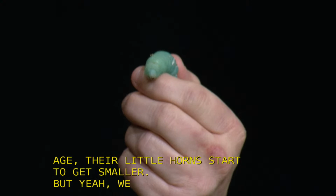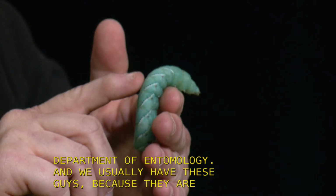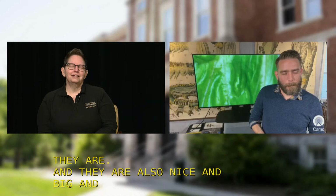So we do have an insect zoo here at Purdue in the Department of Entomology. And we usually have these guys because they're so soft. I just love how soft they are. And they're also nice and big and squoogy. Yeah, they're great. So, they're great learning tools for sure too. So we are almost at the end here. So what else should we know about caterpillars before we go, or parasites?